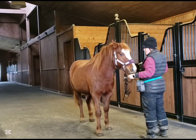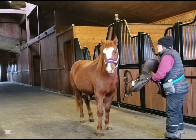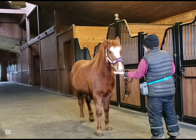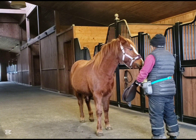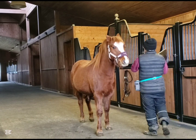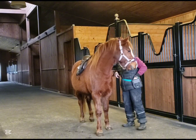Here's a clip of my mentor Bree using a cooperative care approach to help Peekaboo through a saddle fitting. So she presents the saddle to him, and if he turns his head away, that means no, I'm not ready yet. And when he touches the saddle, that's his start button to say that he's ready for the saddle to be put on.